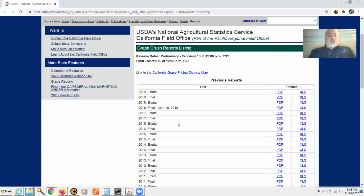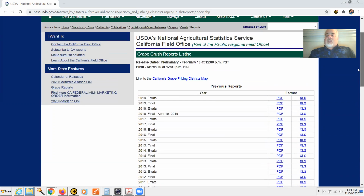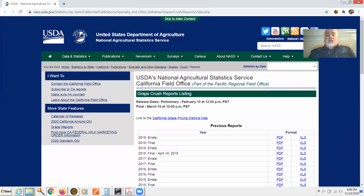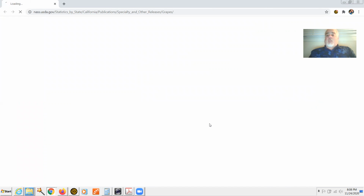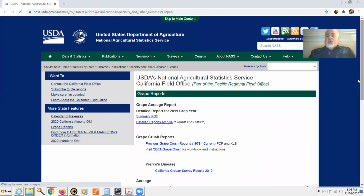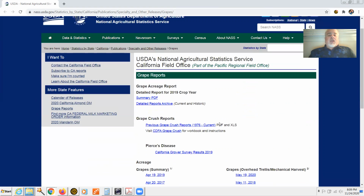You can see here the different years, and you can go all the way back to 1976 if you want to see what kinds of things changed. In addition, there is another link here which has some important information. It's the same website, just poke around a little bit. You could find this on your own. If you poked around on that same Grape Crush website and looked at some of the other reports, you can see acreage, summary, overhead trellis, mechanical harvest. And there's other things here. I'm not going to go through it, but you could play around, not just on this page, but click on some of the other links and do some searches within the site.